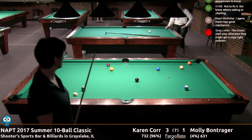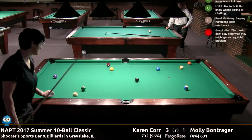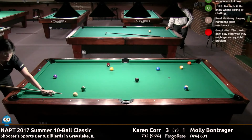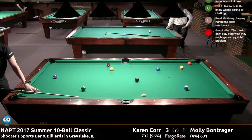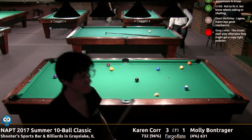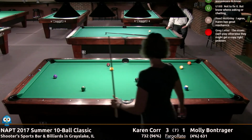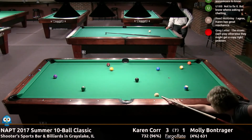And I think she's trying to figure out, do I want to push out? And she can push. You can push over to, like, the bottom rail down there. She's going to push just past the side pocket. Try not to leave her enough to where she can shoot it up in the corner, but I think she might have. I think she's left Molly enough. If she's left her enough to cut this in, she's going to shoot at it. Pretty sure of that.